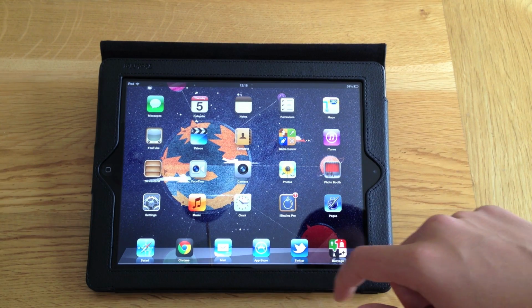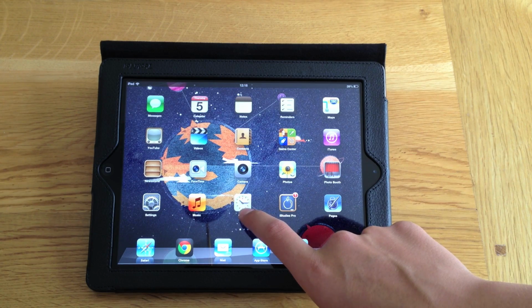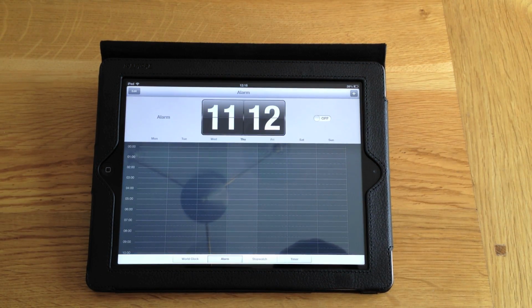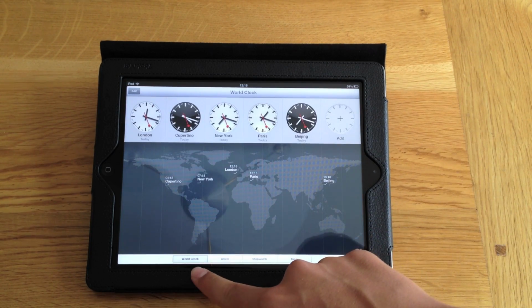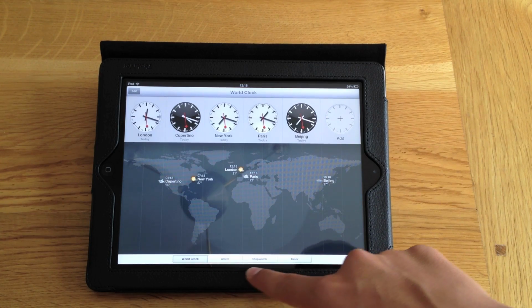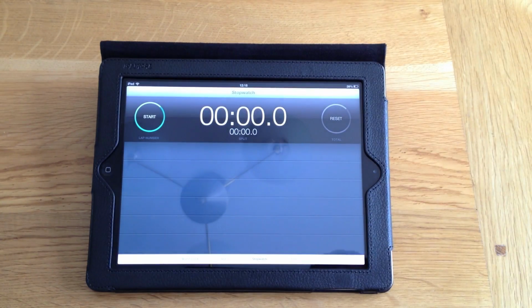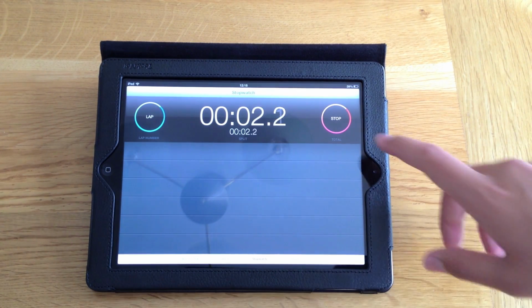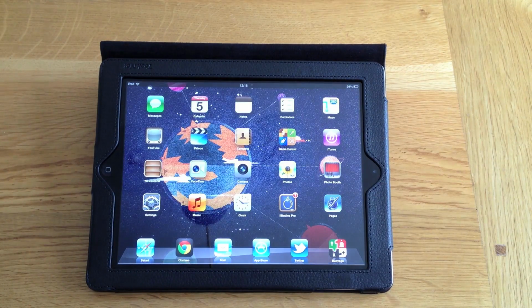Okay, so the first thing I'm going to show you is we do now have a clock app. Up until iOS 6 there wasn't a clock app for iPad. As you can see, it's got quite a nice UI, and you have just the same tabs as you have normally. You have world clocks, alarm, stopwatch, timers. It's exactly the same, just scaled up really.